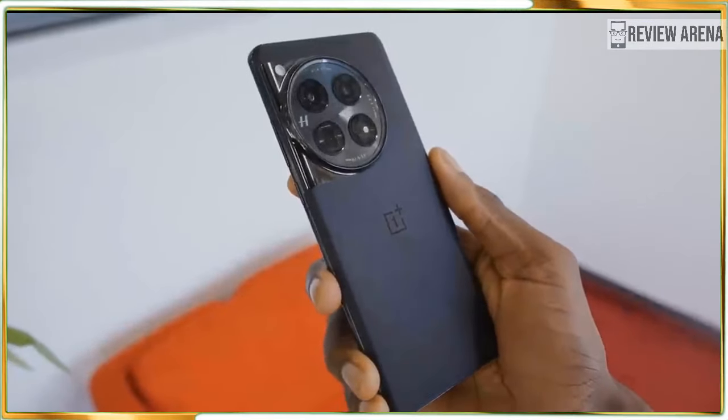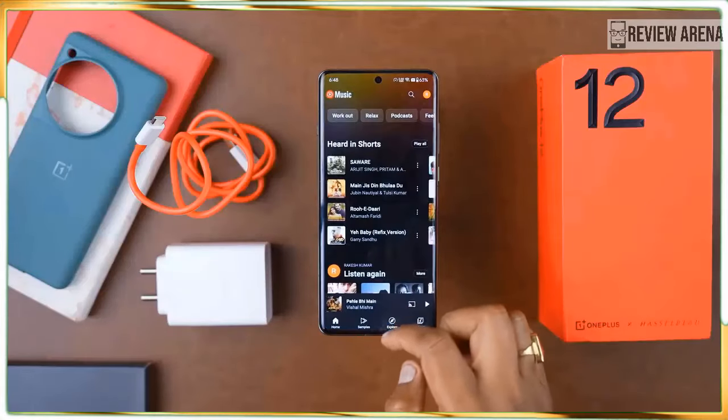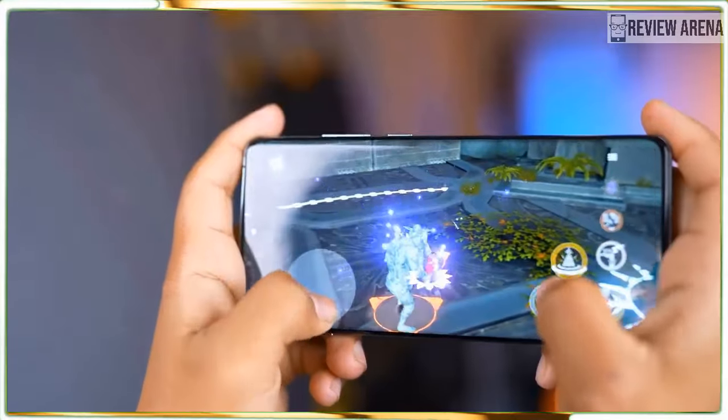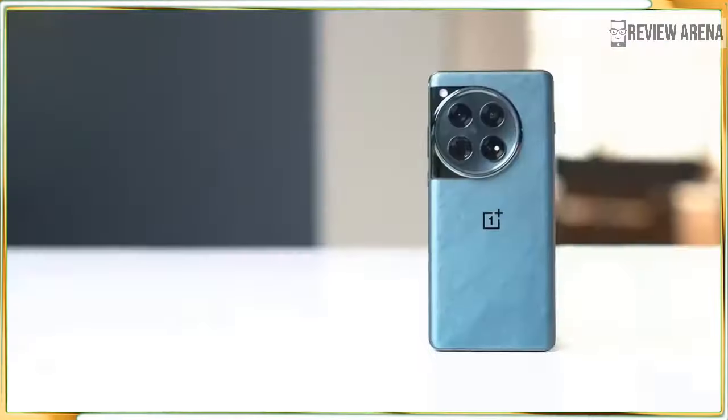Could it be that the OnePlus 12 might be one of the no-flaw phones of 2024? Surely the potential is there, and historically speaking, OnePlus isn't a company to take a misstep. So let's find out.